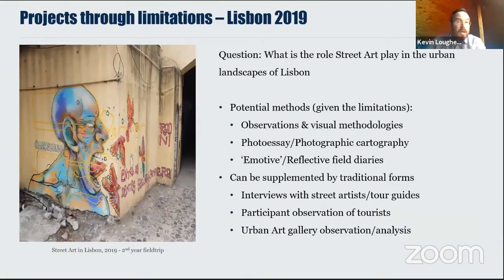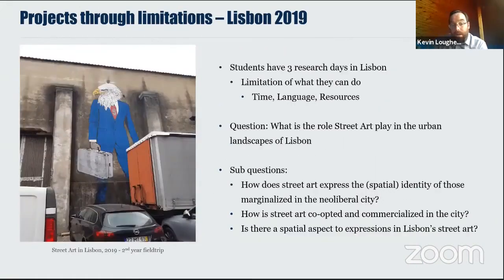So thinking about projects through limitations, the questions, the potential methods they have in 3 days, start thinking about observations and visual methodologies, deconstructing that street art, looking at, for example, this clear one, which is in an area of redevelopment, commercial redevelopment, which is clearly a critique of globalization, neoliberalism, and kind of American corporation and corporatism coming into Lisbon. So deconstructing those expressions and how they are expressed around the city.